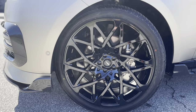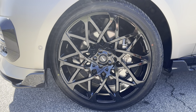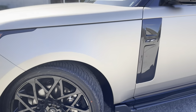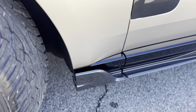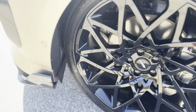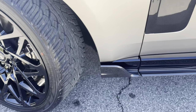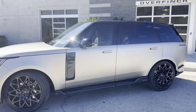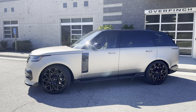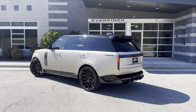Now just focusing in on the wheels, we have the Overfinch 24-inch Cyclone wheels in full gloss black in front of Batumi satin gold brake calipers as well. Just picking up on some of the details of the new L460 body styling package from Overfinch. So we have the carbon fibre side vent with the illuminated badge, which you just saw there a second ago, and the illuminated front grille badge as well, which you may have picked up just underneath the hood lettering on the front. But just looking at the side, you can see the side vents and side sills also carbon fibre.